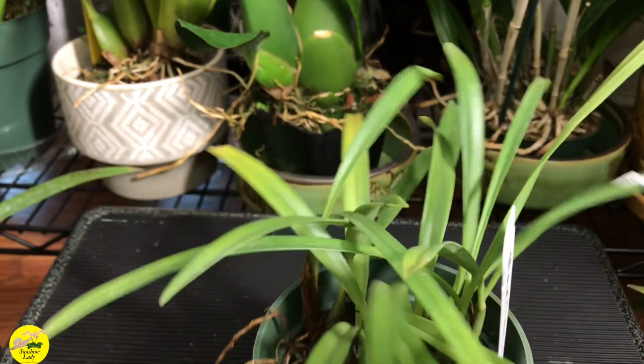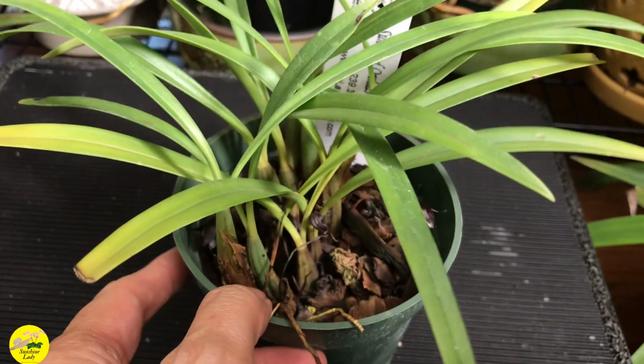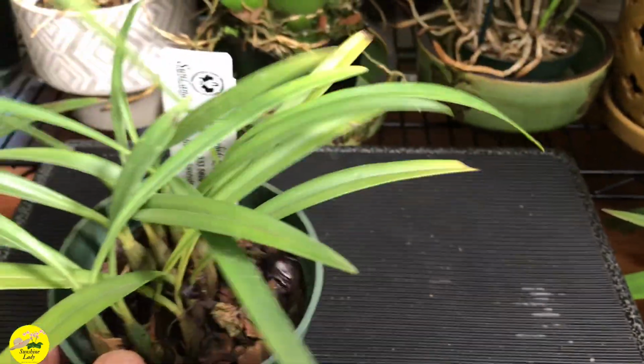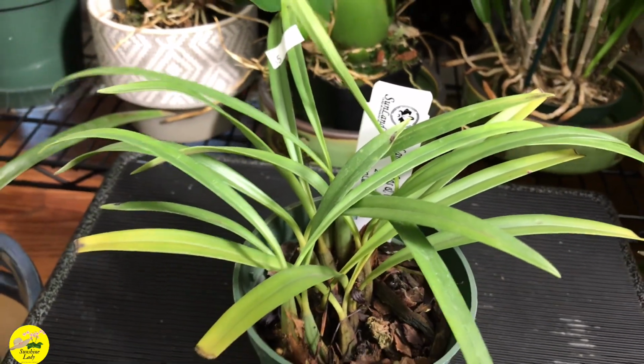So that's why I was excited to see the nursery, because I found all this over there, which I've been looking for, a Maxillara that's black. So this is a very nice species.